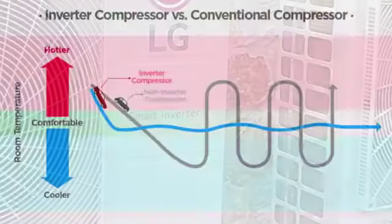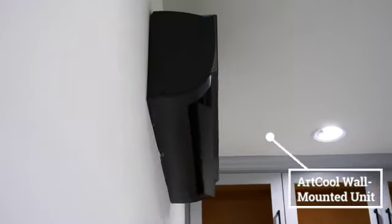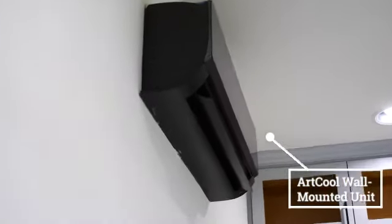It's a dual system, so I can control the back and the front of the house completely separate, as well as the pantry. I can raise and lower the temperature in there, which is where the dogs are. So it's really important to keep them cool on those hot summer days.